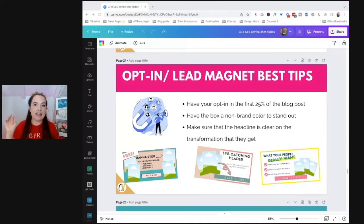It will take a long time to scroll all the way to the bottom. It's exhausting. It's not something that a lot of people will do, is get all the way to the bottom.